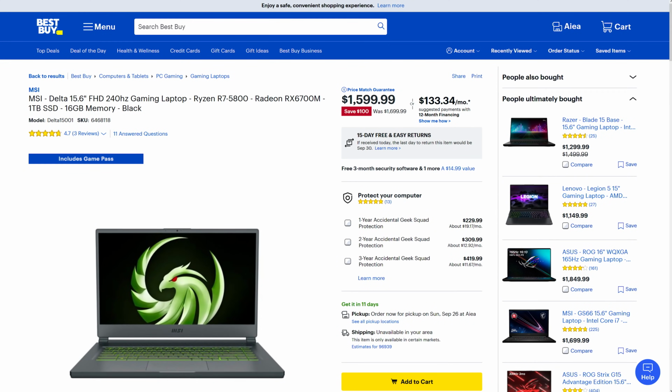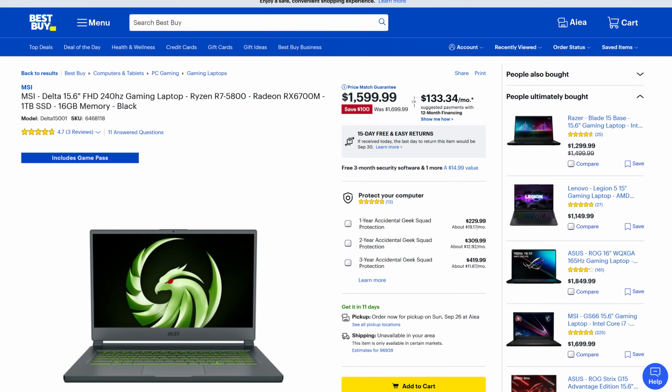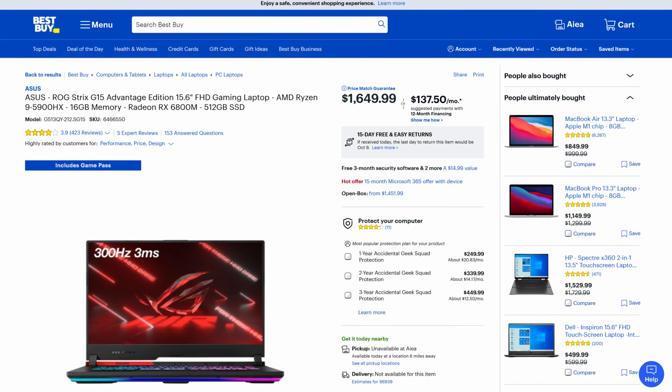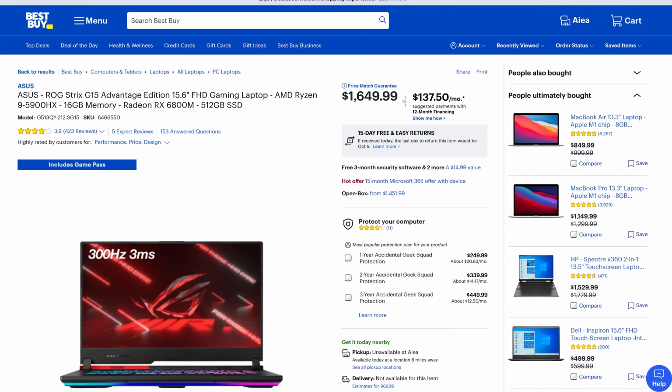At the time of recording, MSI's Delta 15 with RX 6700M graphics is $1,600 US. Granted, this is currently on sale. Full price is $1,700. The Asus Strix G15 on the other hand is $1,650 US, and that's with both higher tier CPU and GPU, so it's only $50 more than the Delta 15 when it's on sale. If the Delta 15 isn't on sale, then technically the Strix G15 with higher tier CPU and GPU ends up being cheaper. So either MSI is overcharging on a new product, or there's just some other cost associated with producing it. Even with the Delta's sale price, the Strix G15 is like 3% more money, or $50.